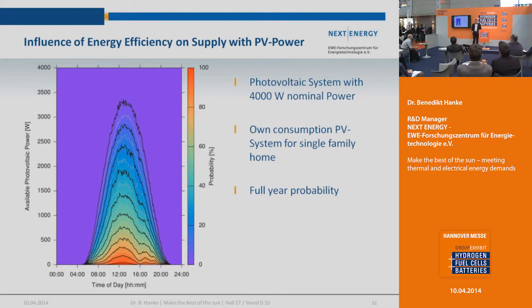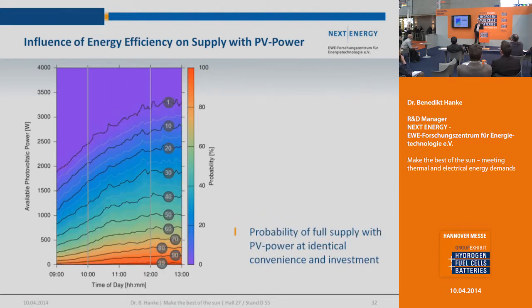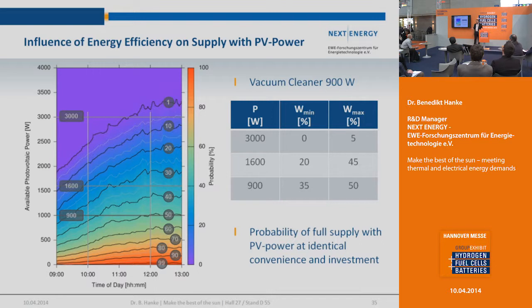If we apply that to a virtual PV system of, let's say, 4 kilowatts on a yearly probability scale, and at a time frame where the sun is shining between 10 and 12, we end up doing the cleaning job at between 0 and 5% of the times if we use a cleaner of 3,000 watts. If we now use a cleaner of 1,600 watts, it's already 20 to 45% of all times that you fulfill the full cleaning job with only photovoltaic power. And if we go down to these 900 watts at 2017, we are between 35 and 50%.